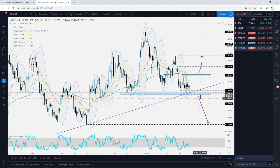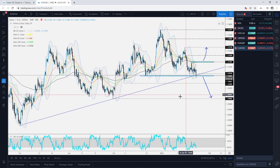But in order to consider further declines, we would like to see at least a 4-hour candle close below this 1.1066 level. Of course, ideally we would prefer to see a daily close, but if we get a drop below this, or at least a close of a 4-hour candle below this level, then yes, we will aim for the downside here, guys. So be very careful. For now, let's just continue observing this one. Don't try to predict. Let's see where it's going to end, and then we'll adjust our overview accordingly. But with the upside, guys, that's also the level that we're keeping an eye on, just to be on the safe side.